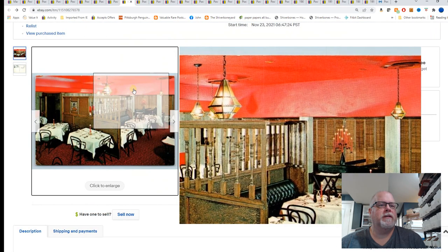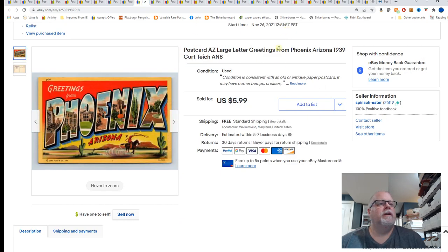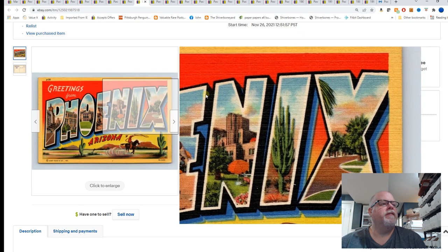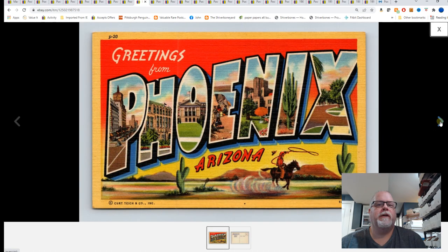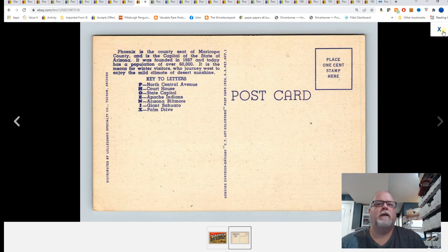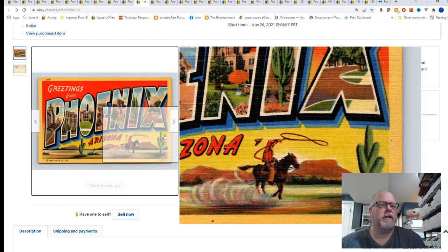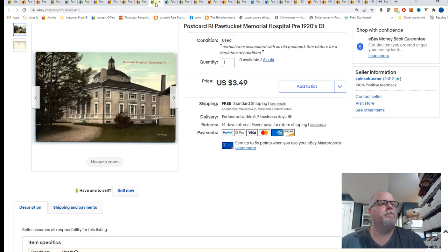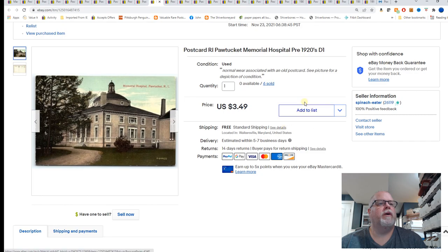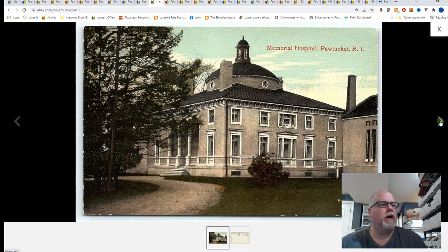That's what screams 60s, 70s interior. $5 best offer. Large letter greetings from Phoenix, Arizona, 1939. Nice, pretty card. I love the large letter greetings. If I collected anything beyond my hometown and Matthew Kirst Halloween cards, I'd get back into collecting large letter greetings. $5.99 for that card. This is Pawtucket Memorial Hospital, pre-1920s. This is in Rhode Island. I had multiple copies of this card.